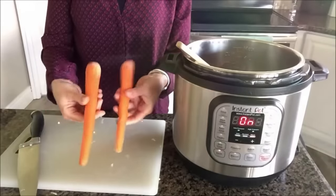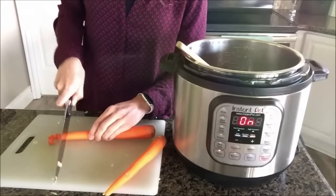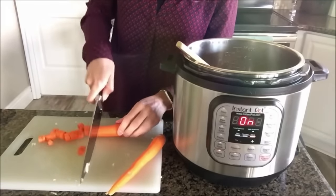Now we're gonna need 2 medium carrots. I already peeled these and I'm just gonna do a nice little chop. You can also finely dice them. You can grate them, whatever you prefer.